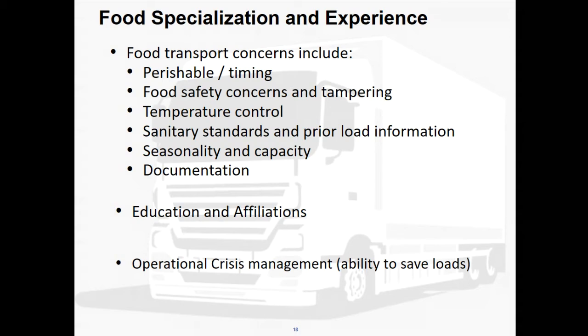Then the last bullet point is operational crisis management. What I mean by that is their ability to save loads. This is more specific to produce because it is very perishable. If a truck breaks down or something, you need to have all hands on deck, a process in place to make sure that load gets there as soon as it possibly can. You can't wait around for the mechanic to come out in 5 hours and give a diagnosis on the truck, and then you've lost a whole day. It's having processes in place to ensure everything is done to get that perishable product to the receiver as fast as possible.